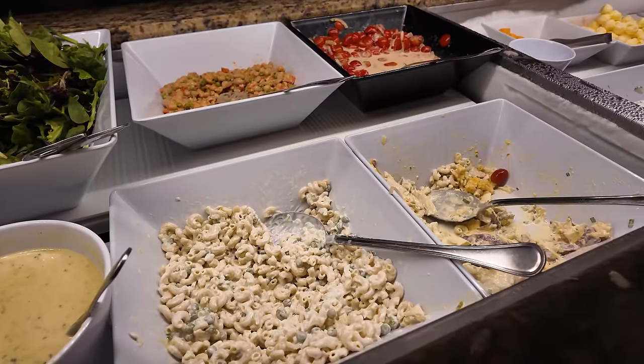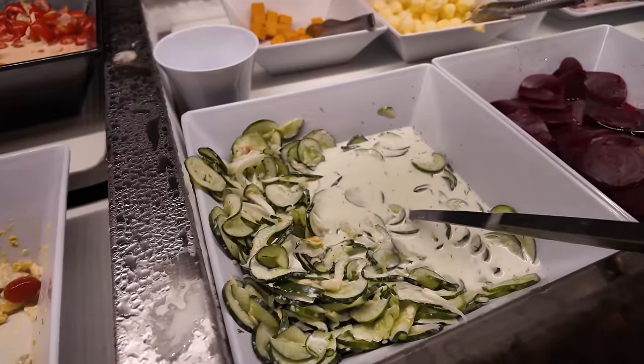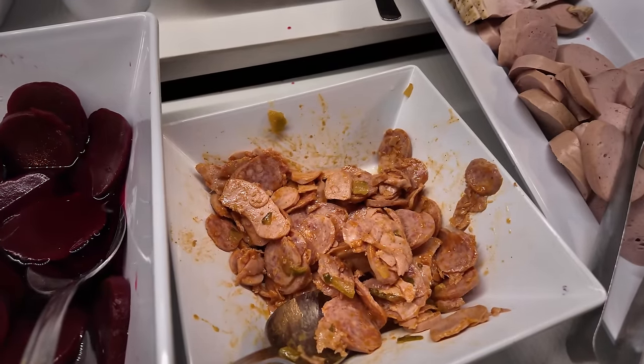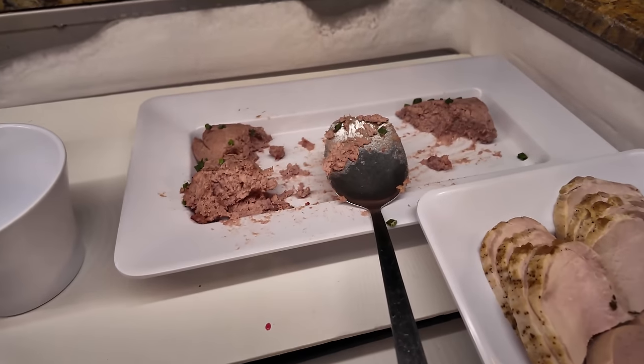I consider myself a very adventurous eater. I'll pretty much try anything as long as it doesn't have mayo in it, but there are quite a few things on this buffet that have mayo. A lot of salads with mayo, and there's also a sausage salad that just doesn't sound that appetizing to me, as well as the liverwurst. It's almost like a paste of liver meat. I might be willing to do it just to say I tried it, but today is not the day, so I'm going to pass on that stuff.